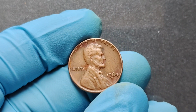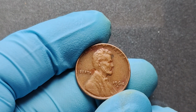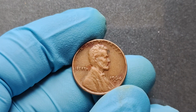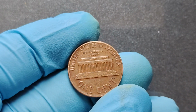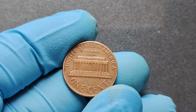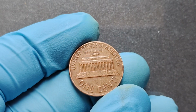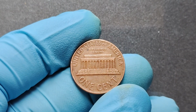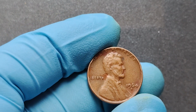And if you do find one, well, let's just say you might want to start picking out your dream car, because a 1964 D Lincoln penny could be worth $1.3 million. Imagine that, a single penny paying off your mortgage. It's the kind of thing that makes you want to go through every coin you've ever touched. Go check your old coin jars, your grandpa's stash, or that pile of loose change in your car. You never know what treasure might be hiding in plain sight.